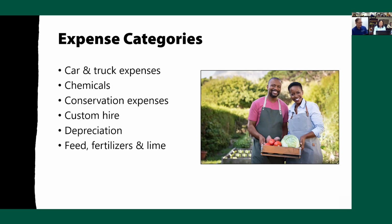So let's just say you had a greenhouse and you were allowed to elect it over a 10-year period and you spent $10,000 on that greenhouse or whatever. They're going to allow you to take a per year depreciation charge over the next 10 years on your tax returns and write that off. And there's lots of different ways and methods for depreciation, and we're not going to go into details, but as you talk to the accountant, making sure that they understand what assets you have for the business, they can help you figure out what depreciation to elect. Feeds, fertilizers, limes, these are all definitely things that can be put into your tax returns as expenses.